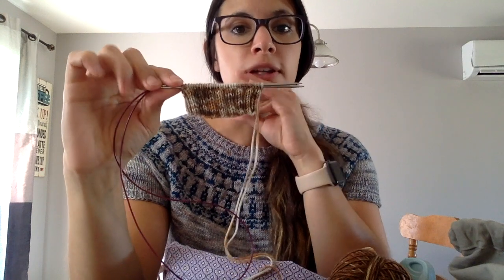I cast on the ribbing because I jotted down everything that I wanted for the design. One of the things I love to do when I'm designing is write up the pattern, get the idea, sketch it out, and then sleep on it for a day or two because I don't want to keep ripping out stuff. I sit on it just to make sure, is that really what I wanted? Is that the vision that I had? And then I'll start knitting on it. I just did the ribbing, a 2x2.